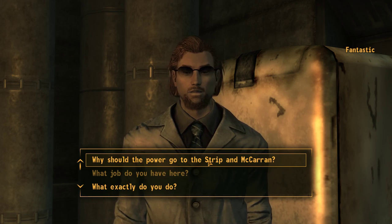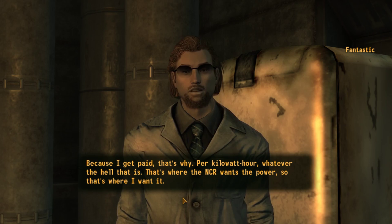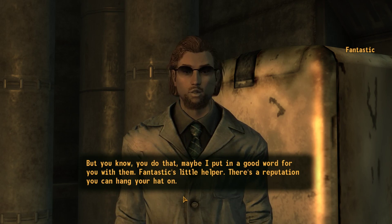So somebody's home. Because I get paid, that's why. Per kilowatt hour. Whatever the hell that is. That's where the NCR wants the power, so that's where I want it. But you know, you do that, maybe I put in a good word for you with them.